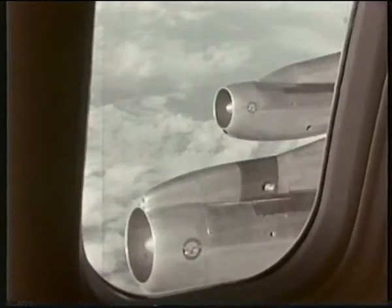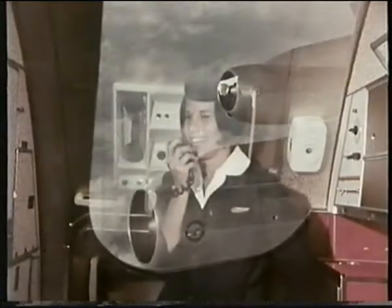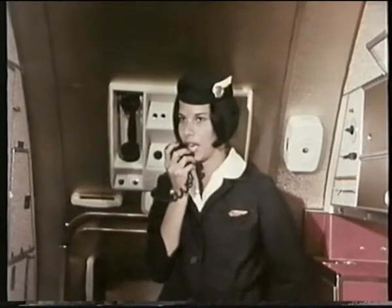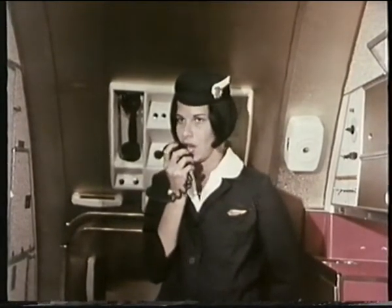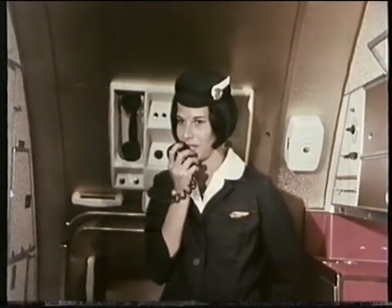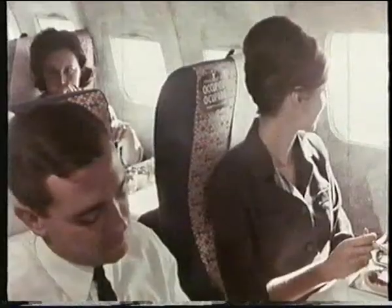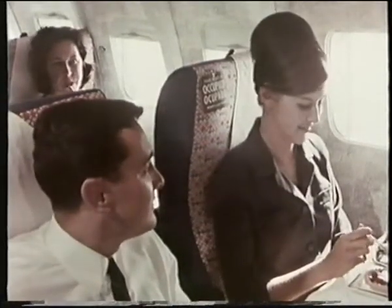Ladies and gentlemen, we're now beginning our descent for landing into Dallas, Texas. To those passengers deplaning here, on behalf of this crew, thank you for choosing Braniff International for your flight. For passengers continuing on through to Mexico City, ground time in Dallas, approximately 30 minutes.